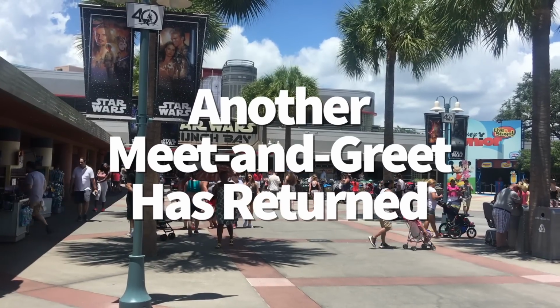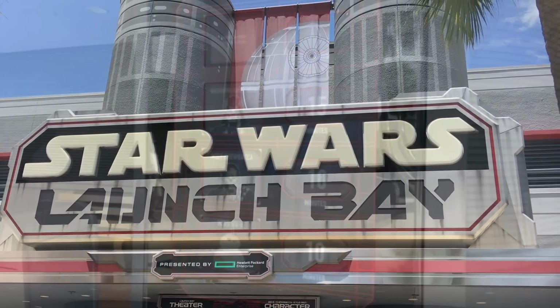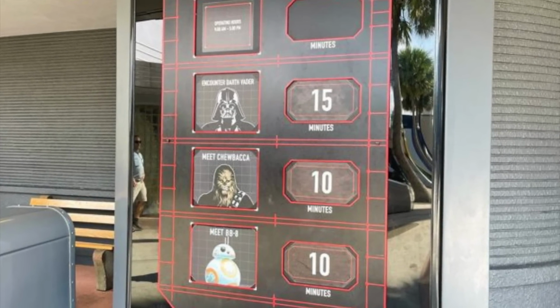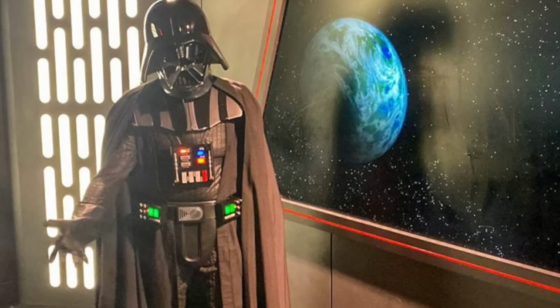BB-8 is now meeting guests at Star Wars Launch Bay. You can head over to this Hollywood Studios spot and snap a picture with the adorable droid. When we got to the Launch Bay, we took a look at the wait times for each of the meet and greets, and Chewbacca and BB-8 were only a 10-minute wait. Darth Vader had a little bit longer of a wait at 15 minutes. It's my guess people don't quite know they're back yet.